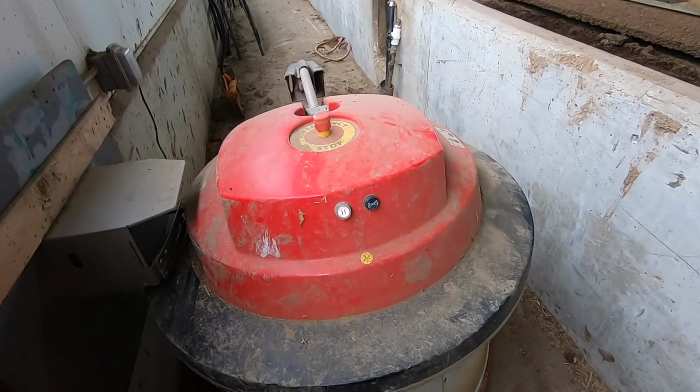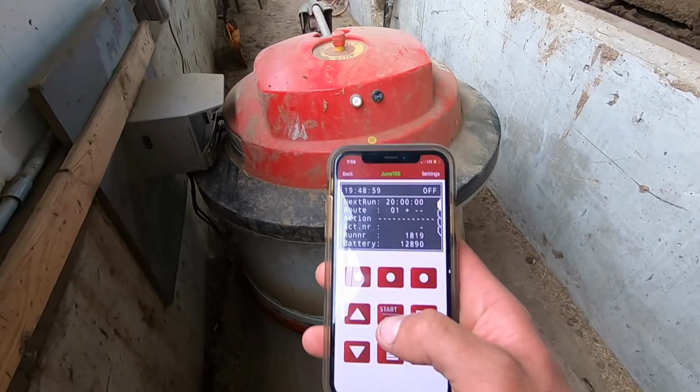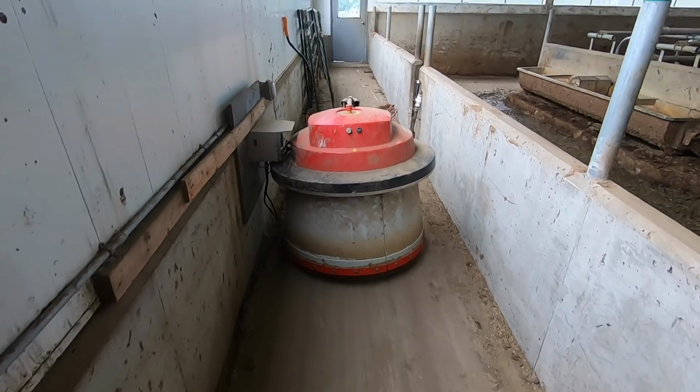The way you know it's not gonna run is if this little white light where this pause button is, if that's on, it's not gonna run. So I need to turn it on and then off again. And that turned the little light off there. Now we know it's gonna run on its next route.